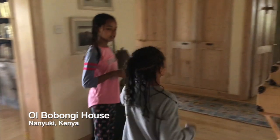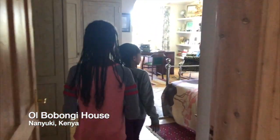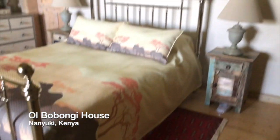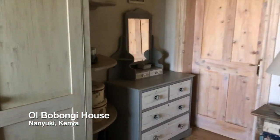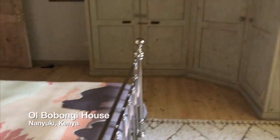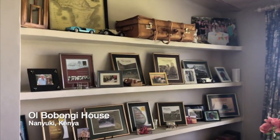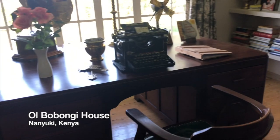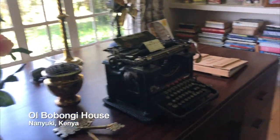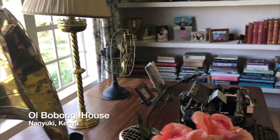Next, we're going to see the study bedroom. The study bedroom. Okay. And in the study bedroom, there's a bed. Here's my room. Here's a big wardrobe. Hang on, you guys are going too fast. Here it has all kinds of interesting knickknacks. So this is the study bedroom. It has an old typewriter, an old phonograph, an old fan.